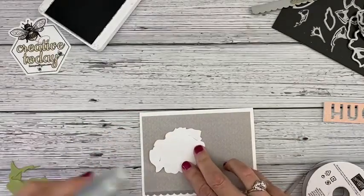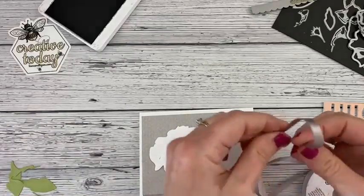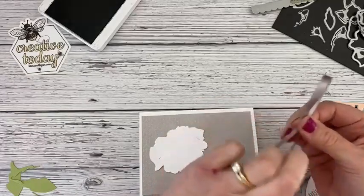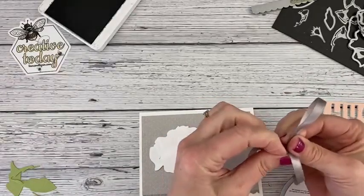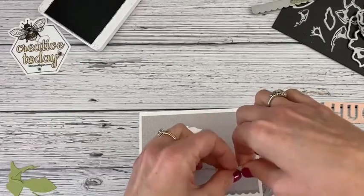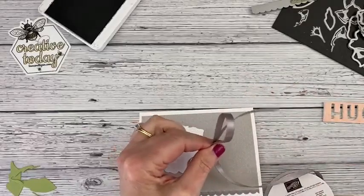So I'm going to put a little adhesive on the back of this, and I'm going to just make a bow. And I want this to be a pretty big bow because I want it to be wider than my flower there. I love this shimmery, this is gray granite, which of course coordinates with the designer paper.